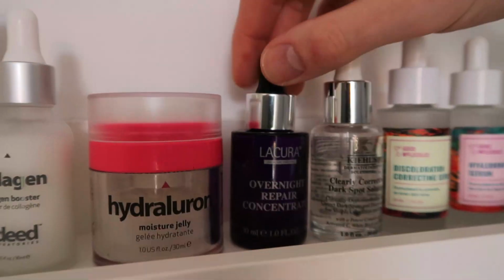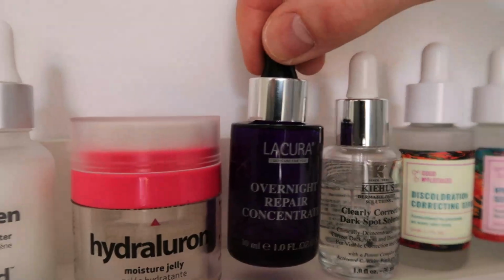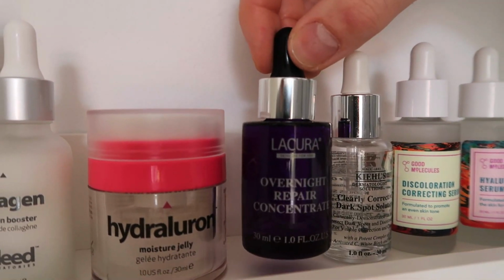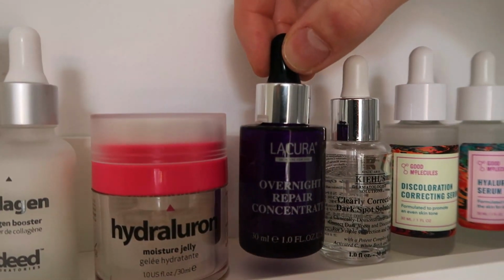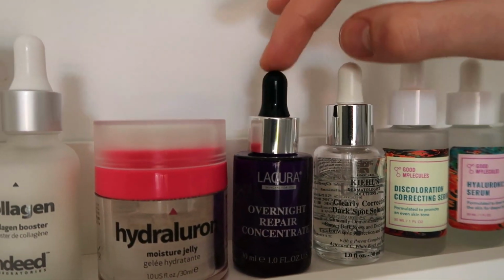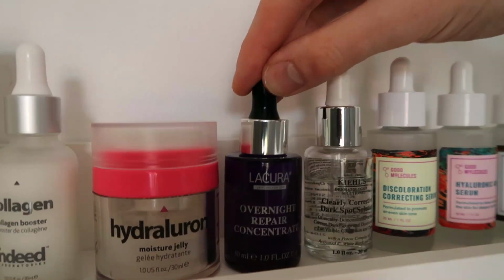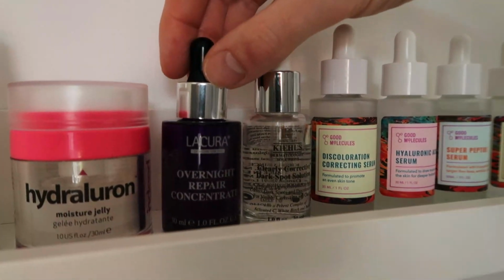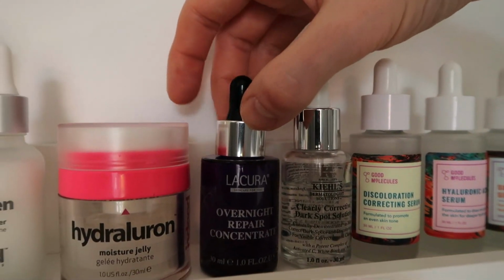We have this one, which probably most of you have not heard of if you don't live in the UK, but this is Aldi's Lacura skincare brand called Overnight Repair Concentrate. Basically this is a dupe for Kiehl's Midnight Concentrate, and it's jam-packed with fragrance and essential oils, but I personally really like this. It works wonders for my skin.